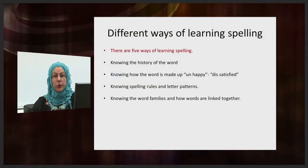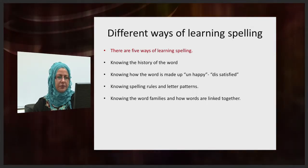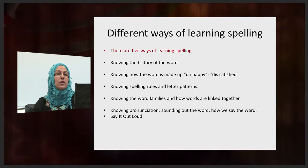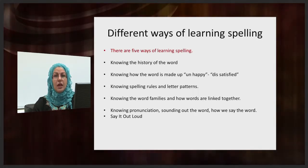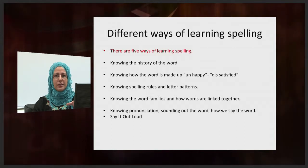Thirdly, knowing spelling rules and letter patterns helps a lot. Knowing the word families and how words are linked together is also very important. Knowing pronunciation, sounding out the word, how we say the word is important. And I would even say this is the golden rule for remembering the words.